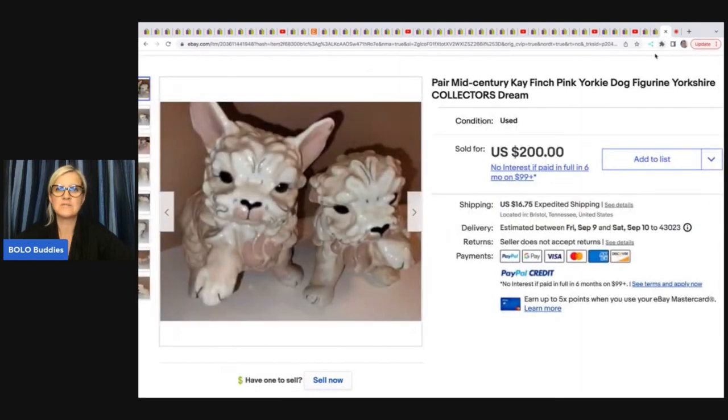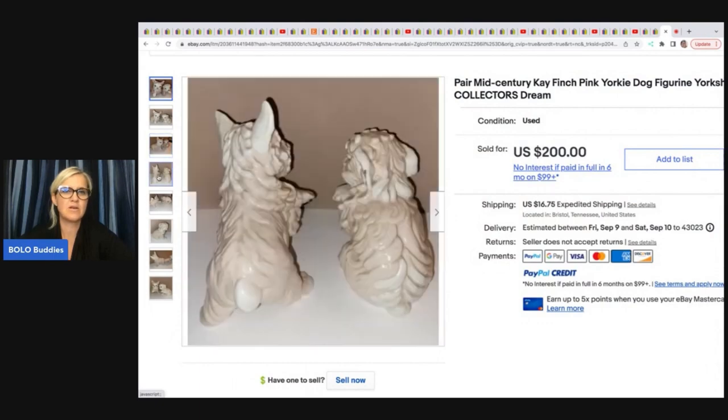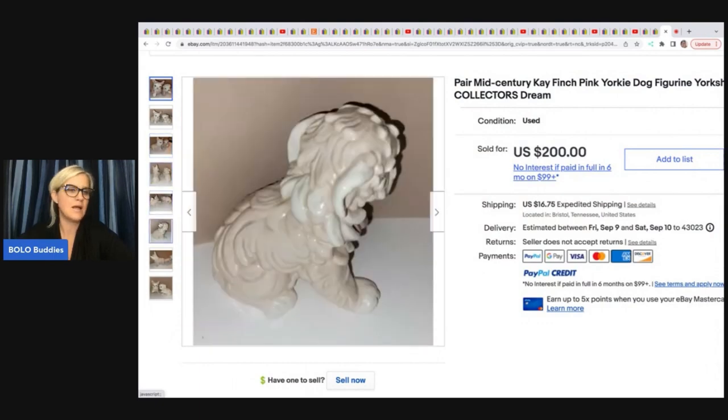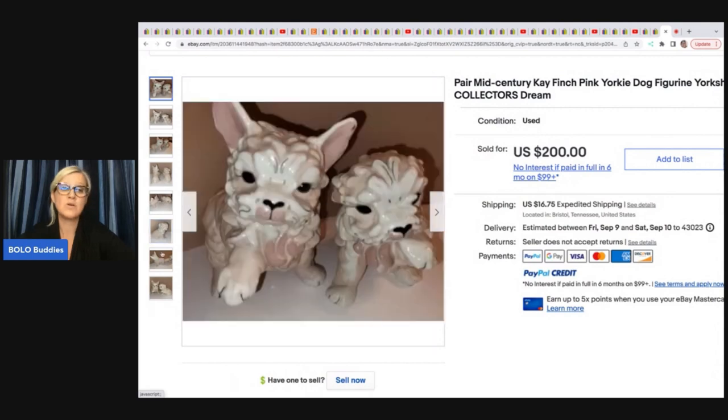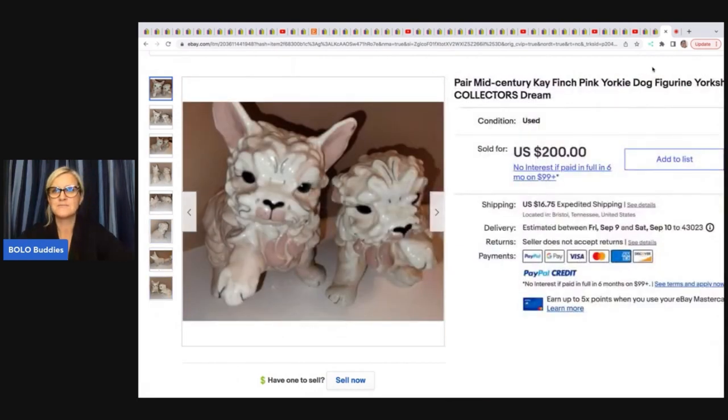And these dogs are a pair of mid-century modern Kay Finch pink Yorkie dog figurines. Collector's dream, check them out. They are super, super cool. These came from an estate clean out, so also had pennies in these, and they sold for $200.